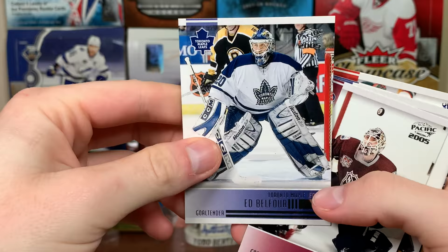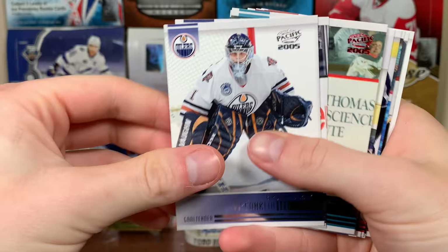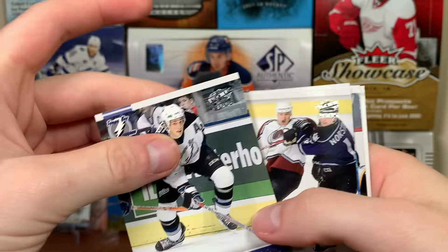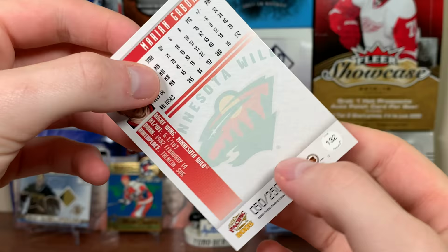Ed Belfour facing the other way. Hopefully I don't miss the blue parallel, but we'll see. There's a Tommy Salo. They're 1 in 10. More base. Marco Sturm red. Okay. There's an Adam Munro prospect. There's Vinny Lecavalier. And a lot of base. Oh, here we go. There's a blue. Marian Gaborik. So is that numbered to 250? Yep, 50 of 250. Marian Gaborik. There we go. All right.